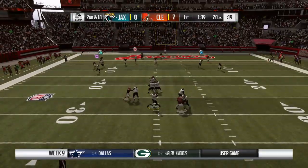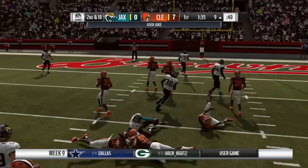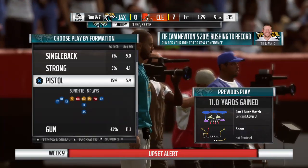Wentz to throw on 2nd down. Over the middle, that's caught by Ridley. And now they're inside the 10 as he's brought down at the 9. They get 11 back on that one. It leads to 3rd down.